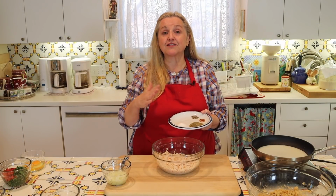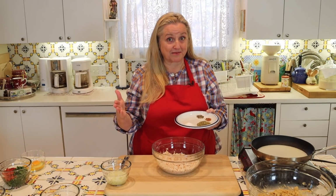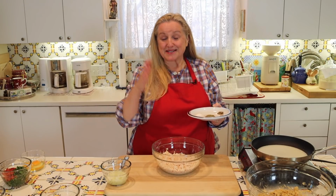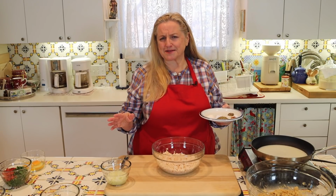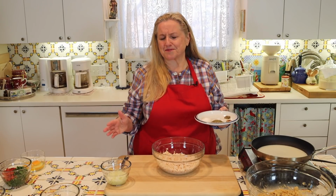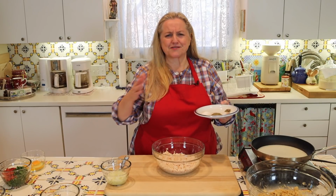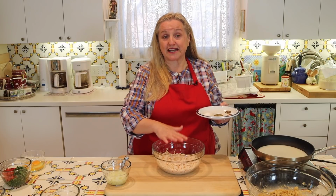There is a lot of flexibility here on how you want to flavor your chicken patties. I'm going to be serving these with spaghetti with a marinara sauce, so I'm giving these an Italian flair. But there are so many possibilities. You could use herbs de Provence, you could use a Southwest seasoning, you could use a ranch seasoning. There's a lot of different seasoning mixtures that you could add to this.